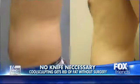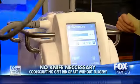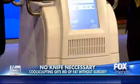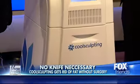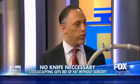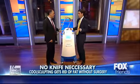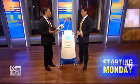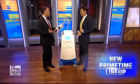Basically, it's delivering cool energy through a laser-like device where over an hour we're able to freeze the fat beneath your skin. Patients afterwards basically go back to their work, and over a course of 2 to 3 months you see approximately a 20 to 24% reduction in the areas that were treated. So that's like 1 to 2 inches? Patients have certainly come back and told me they've lost about 1 to 2 inches. Their clothing has fit better, and they're very happy.